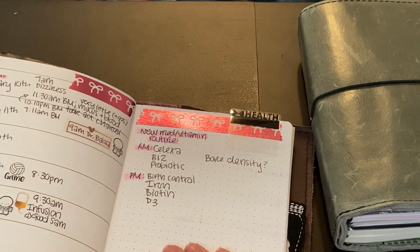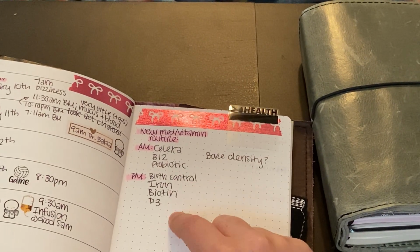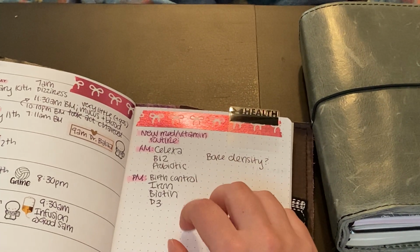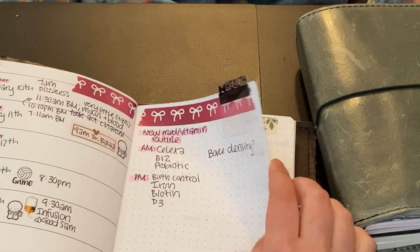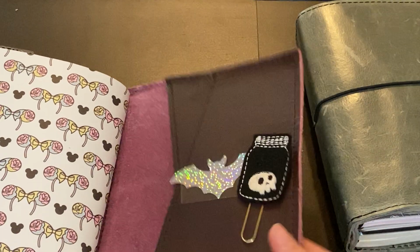Yeah, I wonder if that happens to a lot of people. Let me know. And then at night I do birth control, iron, biotin, and D3, because I'm anemic because of my colitis. Unless I was anemic before that, but I'm pretty sure it was the colitis' fault. And that's about the supplements and stuff that I'm on right now. And then the back, kind of boring. So this is the one that I carry around with me all the time.